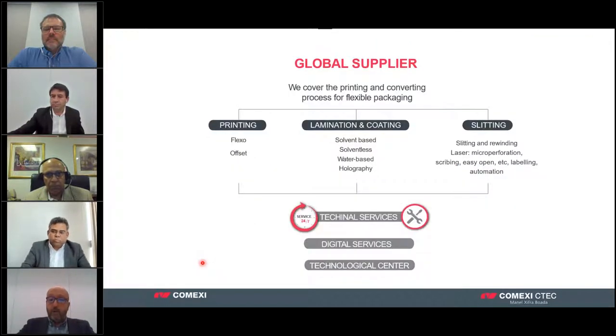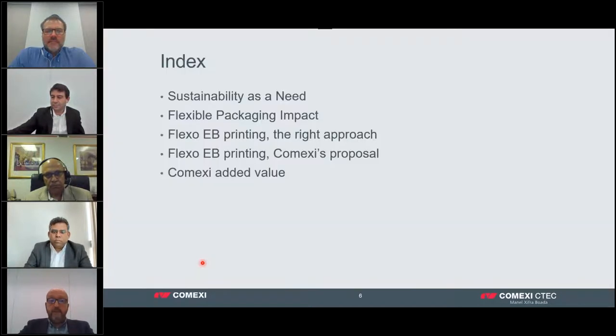As a global supplier, we cover the printing and converting processes. We cover printing. We will see today that we cover flexo and offset printing. We cover lamination and coatings, and we can do lamination in solvent, solventless, water-based, even holography. And we cover also the slitting, so we cover until the finish reel. We have, of course, technical services, digital services, and we have a very powerful technological center to help you to evolve with the new technologies. Our technological center is especially specialized in helping our customers adopt newer technologies and new developments.